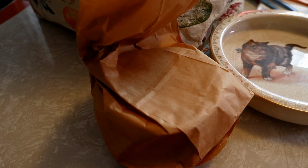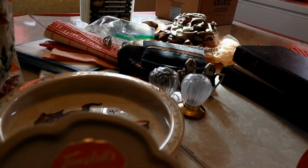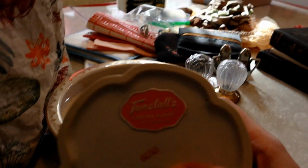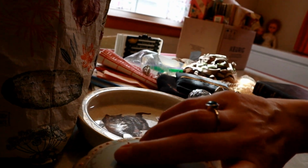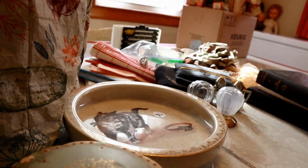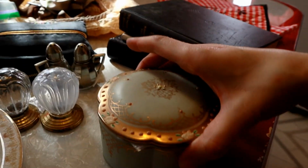Okay, what is this guy? There's something very breakable in here. I'm going to have to use 2 hands to open this. Okay, so this says Tunstall's Farmers Market, Los Angeles. Does that focus on there? And it looks like it's a powder box. Ooh, hopefully I didn't break it. Gosh. Okay, so there's the powder box.